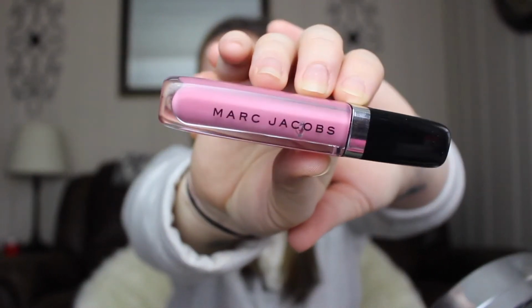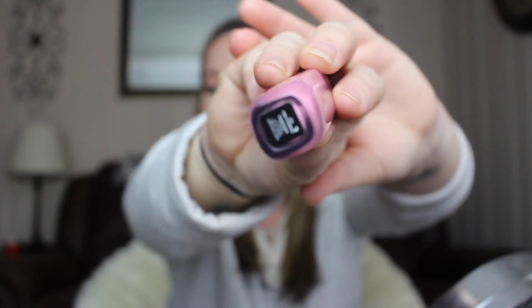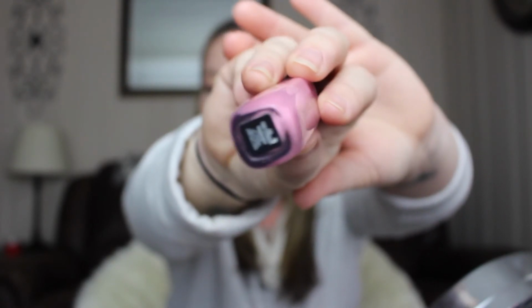Let's see. It's that color there. It's a really pretty pink color. Do you see how small the writing is? Like, who can read that? So anyway, this is the color I'm going to be using. It looks like a really bright pink in the bottle, but when you put it on, it's a really nice subtle pale pink. Let's go ahead and put this on, and when you open it, it smells like peppermint. It's just so refreshing. I love Marc Jacobs lip glosses.